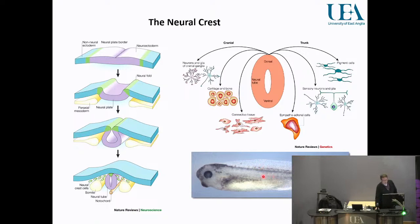I just want to kind of point out here, this is a control embryo, and you can see the pigment cells that originated from the neural crest. So the pigment cells originate on the dorsal side of the neural tube, just here, but then they migrate to the side of the embryo, here in the trunk, and to the bottom underneath of the tail, okay?